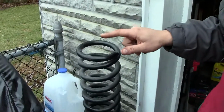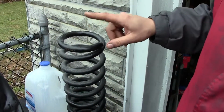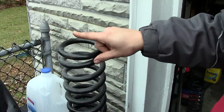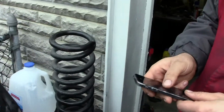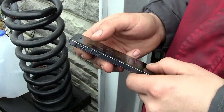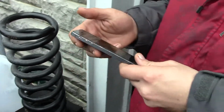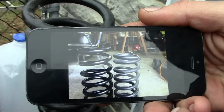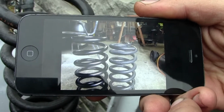Believe it or not, the spring is actually taller than this spring. I don't have one to show you because they're both in the car already because our videographers showed up late. But I do have a picture I can show. Show the before and after. So, on your left there, that's the Boulevarde spring, and on the right, that's the Goofy spring.